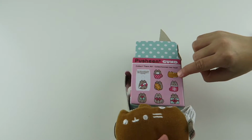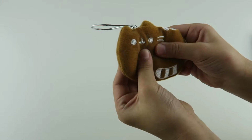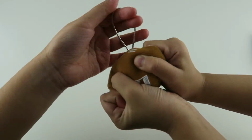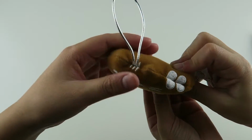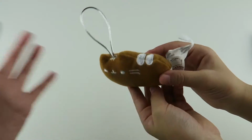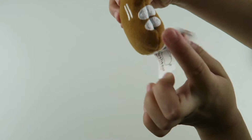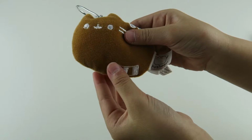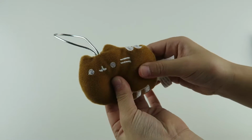Got this one. She is super soft. She's super squishy also. And this is a keychain. And you can hang it on like your backpack, your purse, or whatever you want. And I like how it added the little stripes. Oh, look at her little tail.